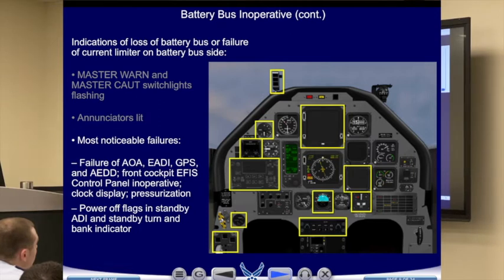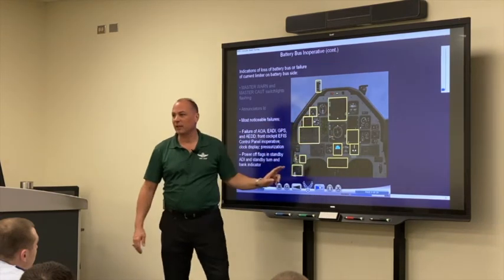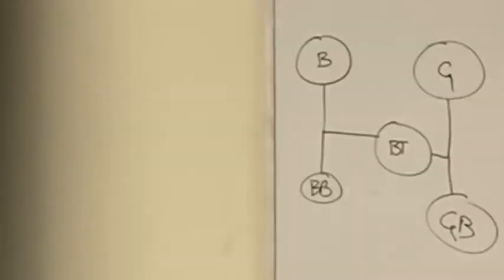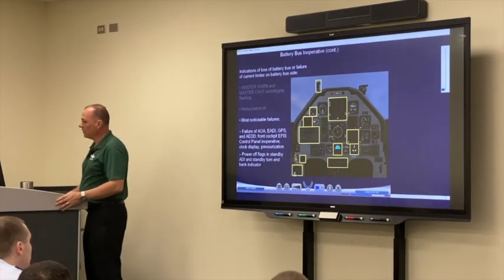Now what do I truly have? I got all of those lights on my CWS panel and all these blank displays. I truly have a battery bus there. So I've lost this. I've lost everything on the battery bus. Okay, my generator's still working. It's charging my battery and my aux battery.